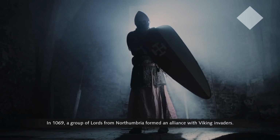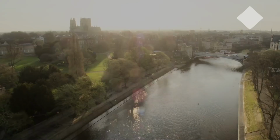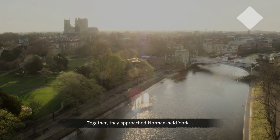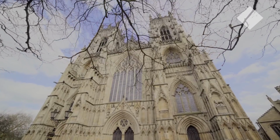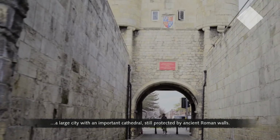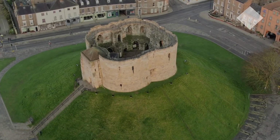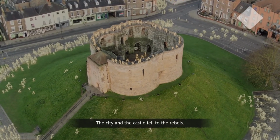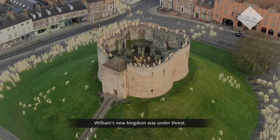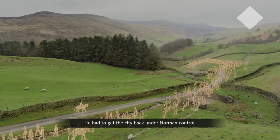In 1069, a group of lords from Northumbria formed an alliance with Viking invaders. Together, they approached Norman-held York, a large city with an important cathedral, still protected by ancient Roman walls. But the walls couldn't save York. The city and the castle fell to the rebels. William's new kingdom was under threat. He had to get the city back under Norman control.